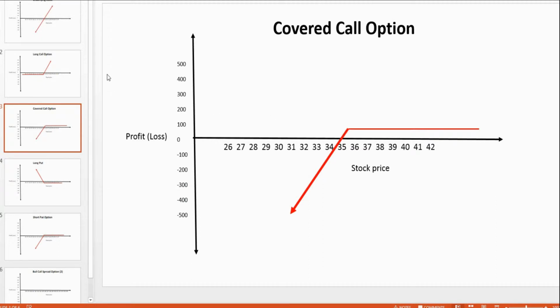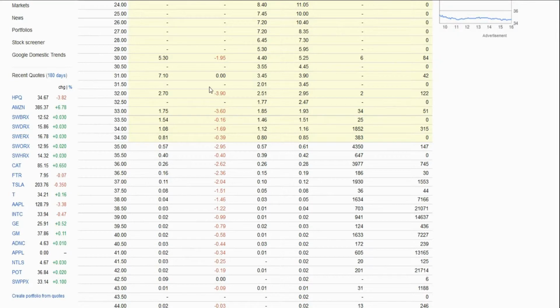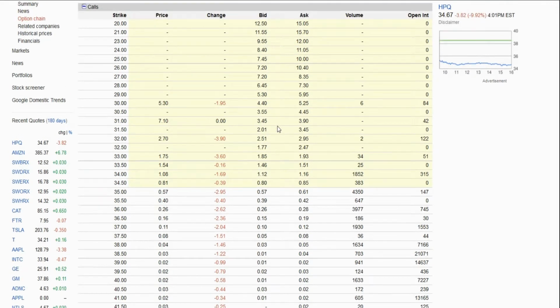So let's say you owned the shares. Let's say you bought 100 shares of Hewlett Packard a year ago and it was $20. So you're already up $1,000 because it's gone up over $30. So you're very comfortable to sell at any time, and you decide, why sell? I'll just sell a covered call against the shares I already own. So the current price is $34.67. So you could sell the $35, or you could sell any of them if you want. You could sell the $37 one for $10. Keep the $10 and let it expire.